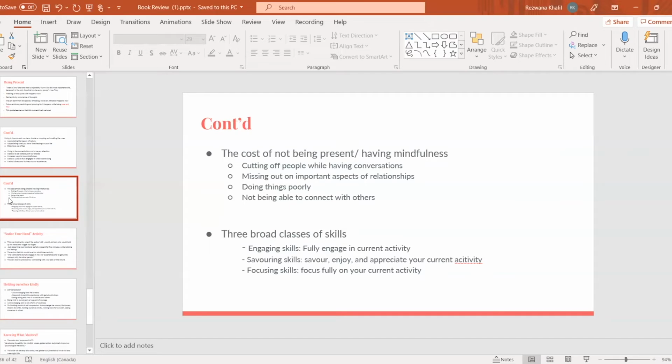Not being present can also be seen if you are missing out on important aspects of relationships. For example, if you're not spending quality time with people that are important to you, and if you're constantly missing out on their most important events, such as somebody's birthday, graduation, or wedding, and you're just not there to enjoy those things with them, it can result in losing that relationship.